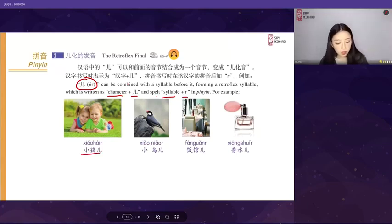For example, first one is without er, let's read it. Okay, I might have drawn it too much. So without er, let's read it. It is 小孩, 小孩. The final for this 孩 is ai, right? 小孩. But when I put an er after it, listen to my pronunciation. 小孩儿, 小孩儿. It sounds like this, right? 孩儿, this.